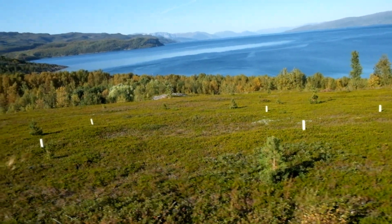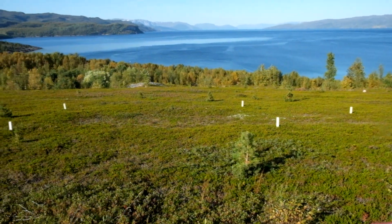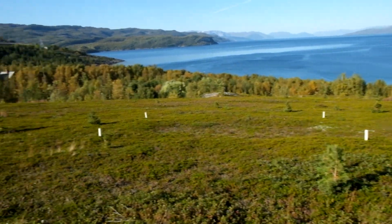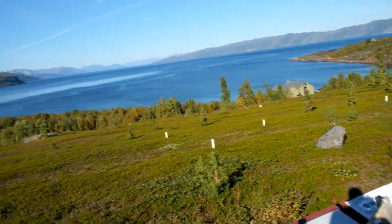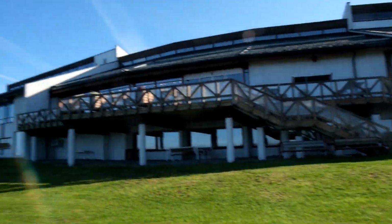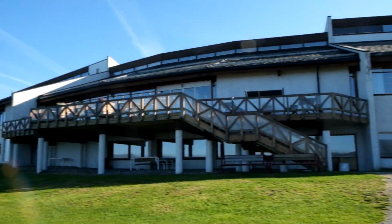These little white posts here and those depressions you see where the posts are, are approximately 5,000 to 6,000 year old foundations of where there used to be some kind of sod houses for the people that possibly could have made the carvings that we're about to see. This is where the museum is. There are additional artifacts located in there.